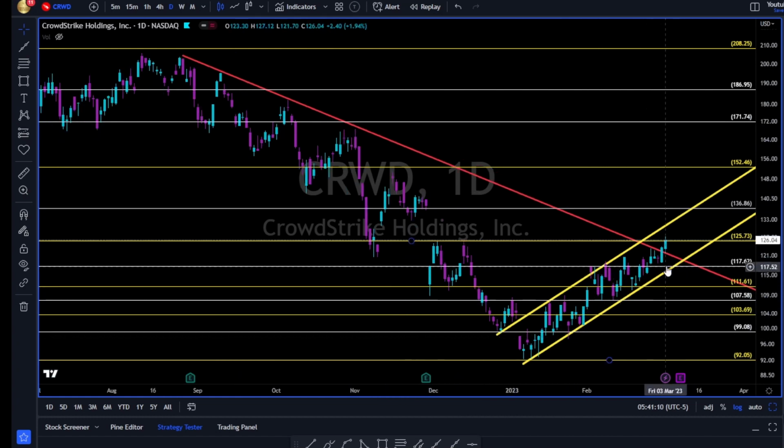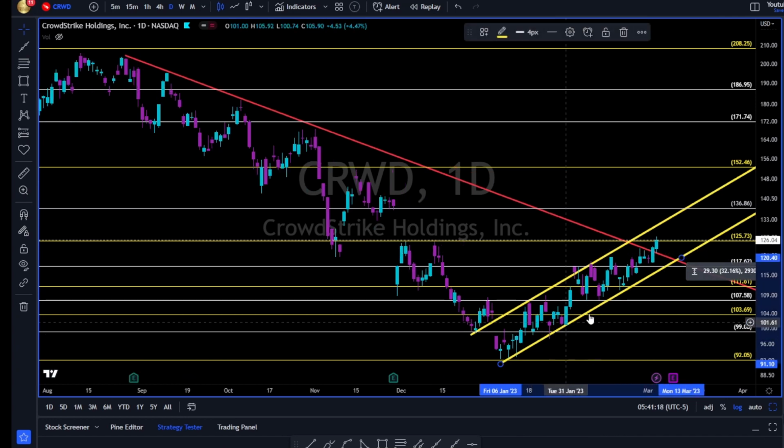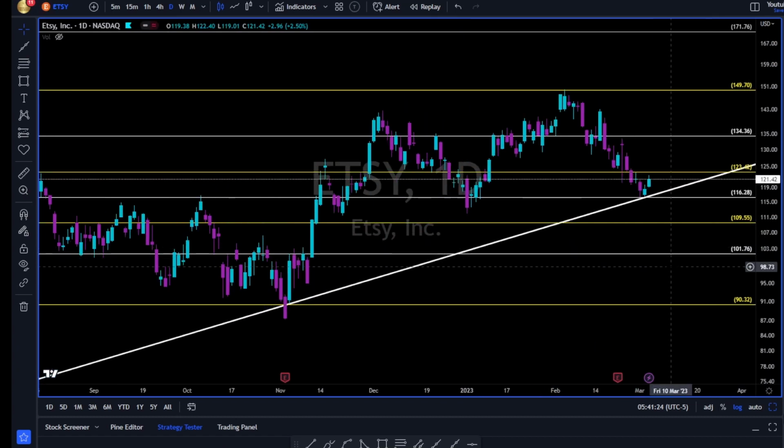Now we have this yellow channel to the upside, and as long as this yellow trend line is holding the higher lows, we are in an uptrend. 5th time, number 5 is a Fibonacci number.